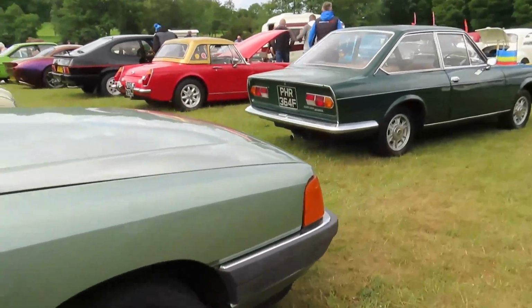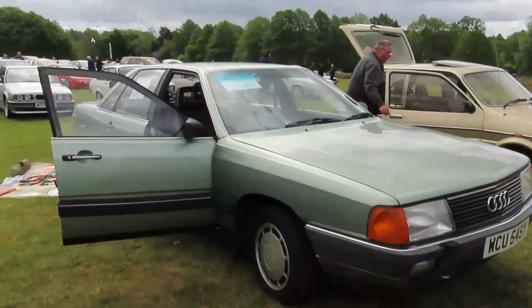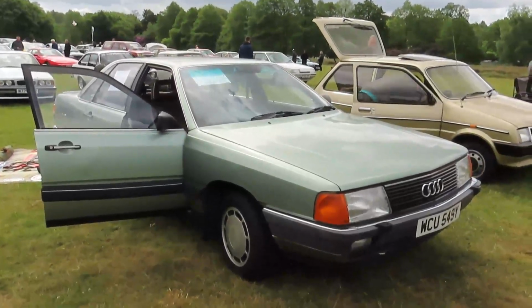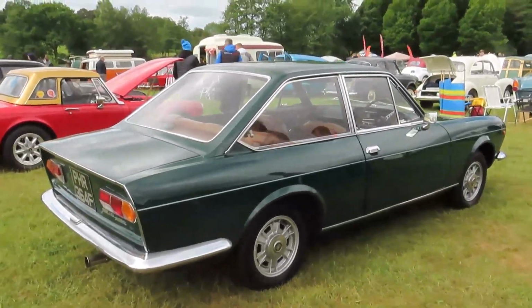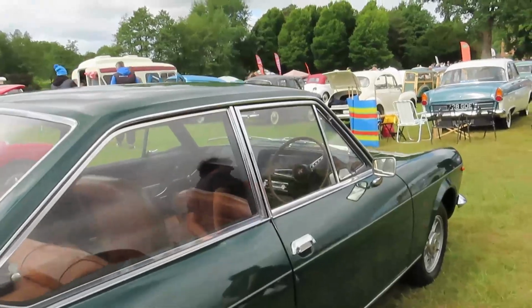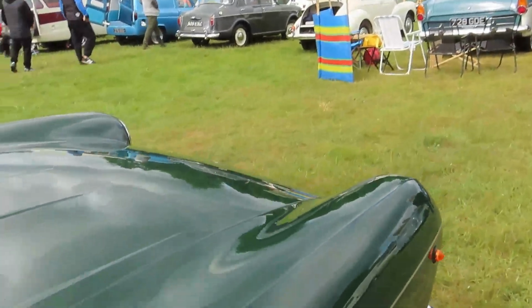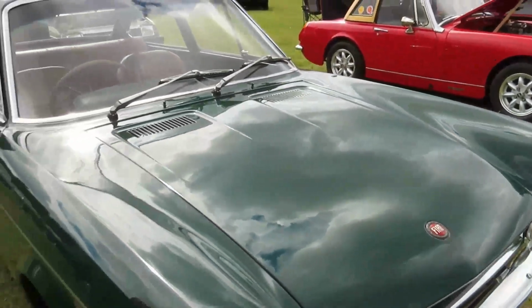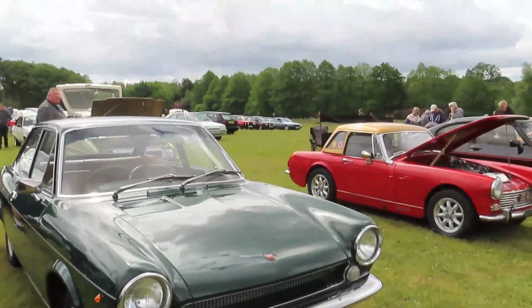And this Audi is currently available for £4,500. A 5-speed manual. Very rare car. This is another fascinating little car, the Fiat 124 Sport. As I said on the way in, you see plenty of 124 Spiders, but 124 Sport is an incredibly rare proposition. That is extremely rare old car. That one, little MG Midget.